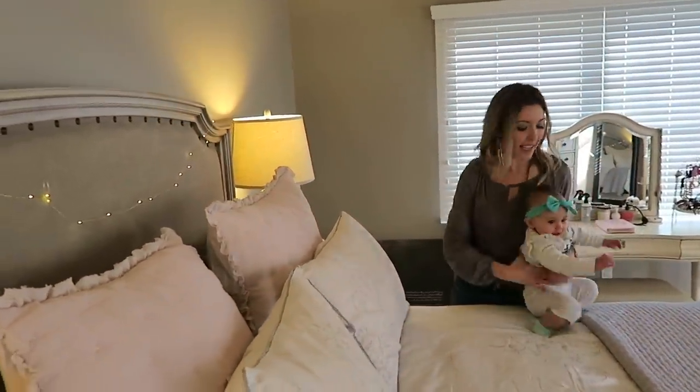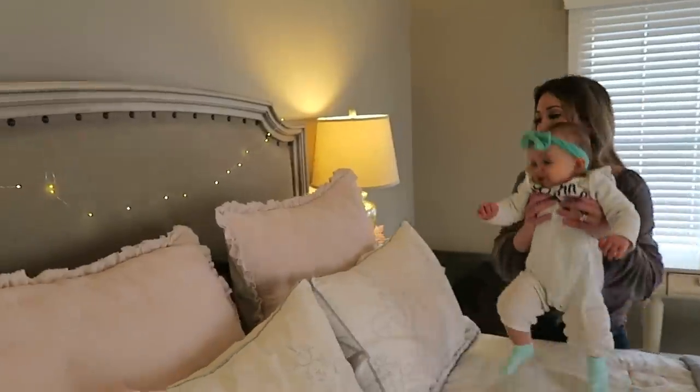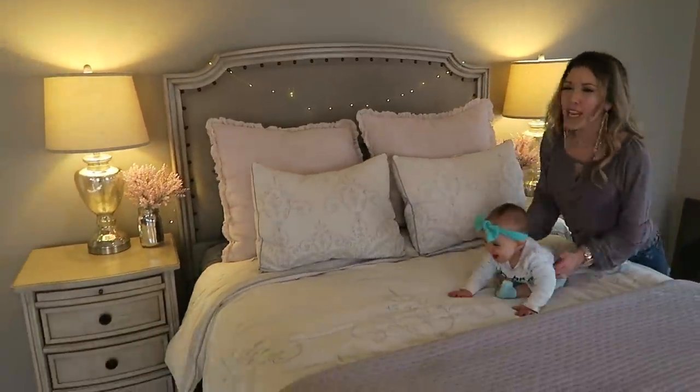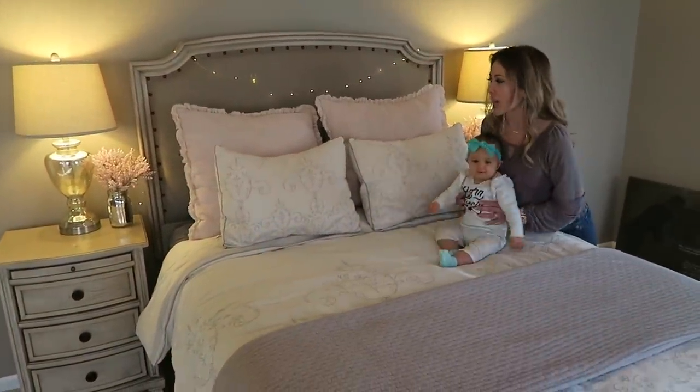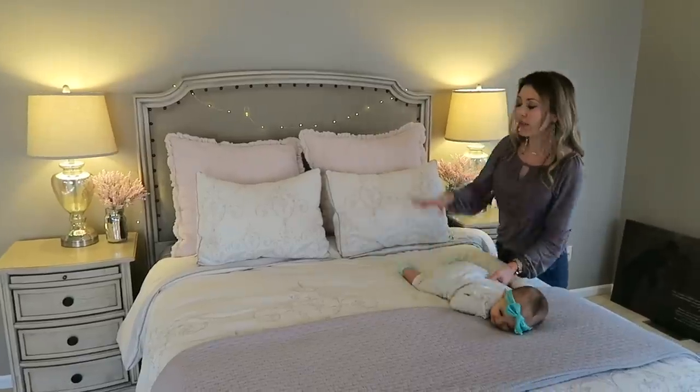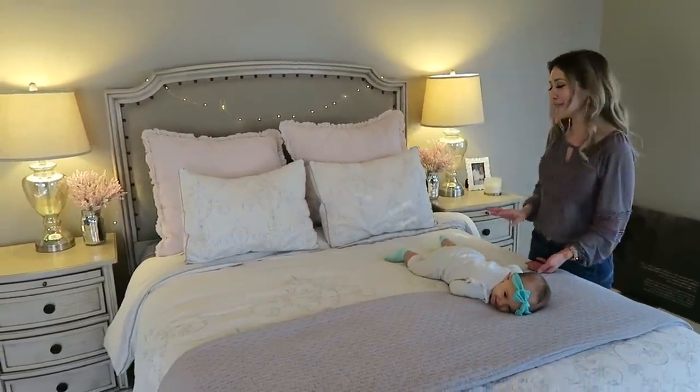But for spring, I found these really pretty blush pillowcases. They're the Lauren Conrad line at Kohl's. And I thought they were a really nice soft neutral to just make this look a little more spring.